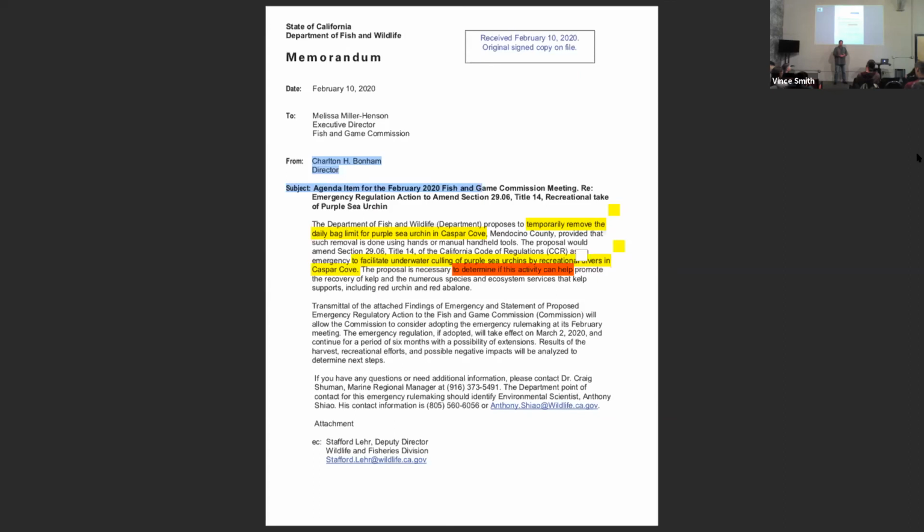We had another question online here. This is more of a clarification. This is ongoing until May exclusively at Casper Cove for any recreational diver with a fishing license to remove purple urchins. So the red buoy is till May. This regulation will expire in 6 months if they don't extend it. We expect them to extend it for another 6 months. So we expect this regulation to be for 1 year, unless divers don't follow the protocol. If divers don't follow the protocol, it'll expire sooner, but we expect this to be 1 year.